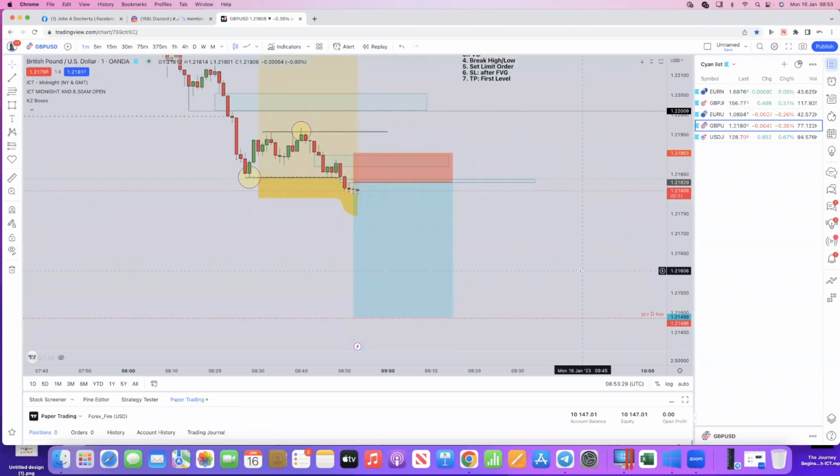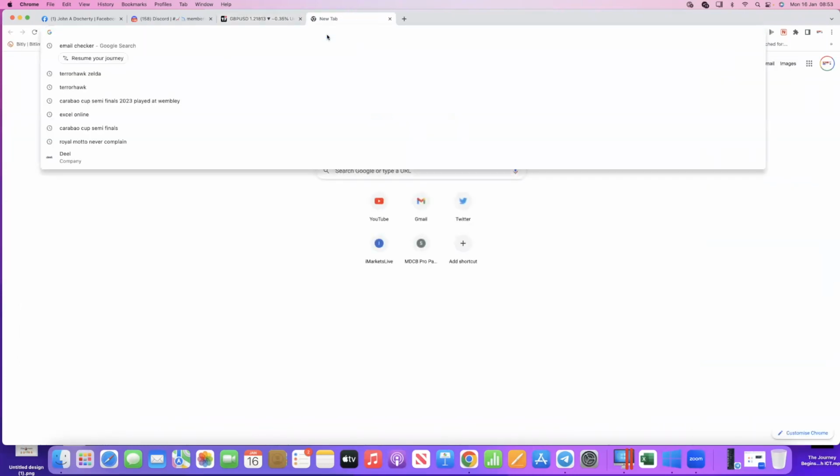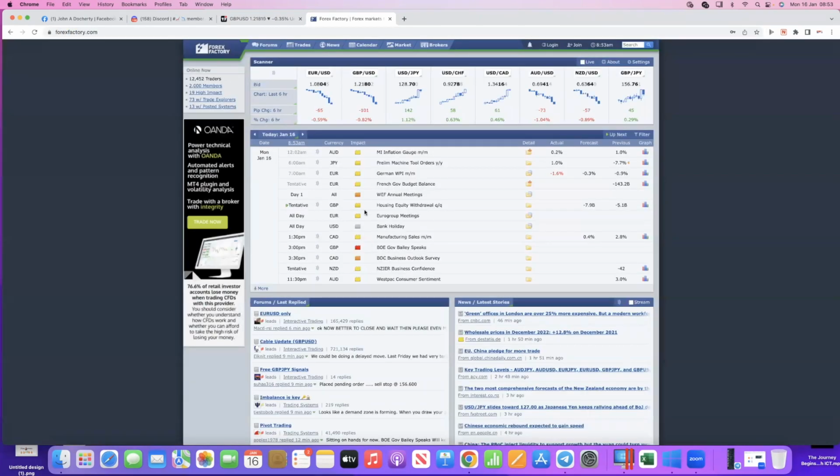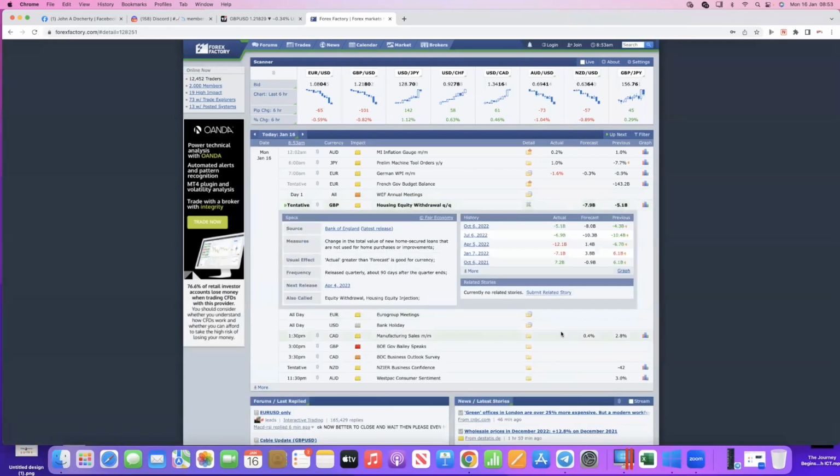Hey guys, so I might risk it for a biscuit again, going on the news, because we never checked the news this morning. We've got news coming out now on the housing equity. Again, let's have a look. We've got the Bank of England Governor Bailey speaking at 3 o'clock this afternoon. So there is some news at the moment. Home loans. Let's just take a look. Actual, previous. Right.